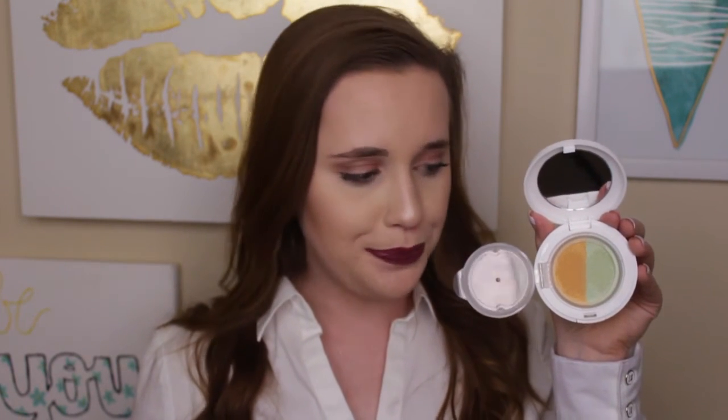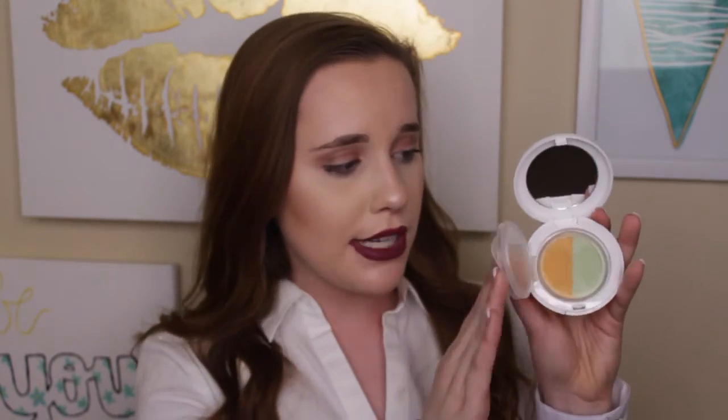I'm extremely impressed. Physicians Formula is a little bit higher on the price end when it comes to drugstore makeup, but it is definitely worth it, especially their butter bronzer. I love their butter bronzer. I just got a new one, and I keep buying it because of the smell, but it's also amazing for all skin tones. So I definitely enjoy this product. I will keep y'all updated. The packaging is adorable because it looks like a cushion, but it worked really well.